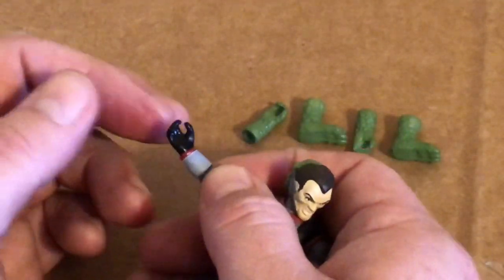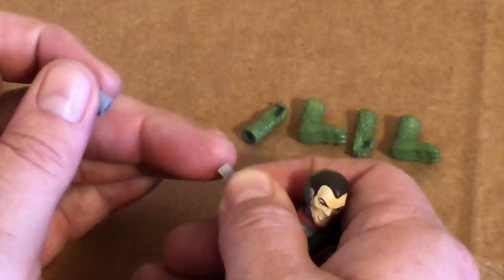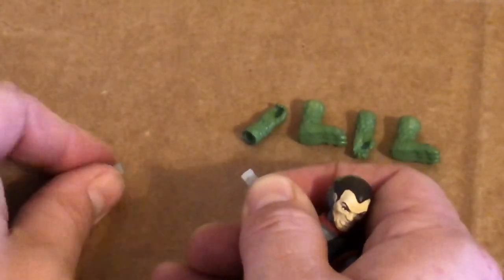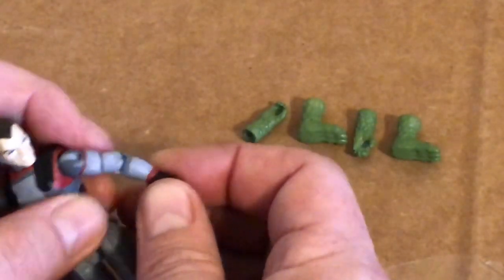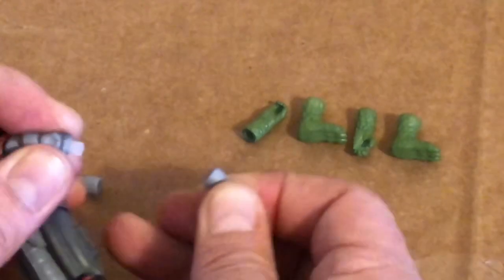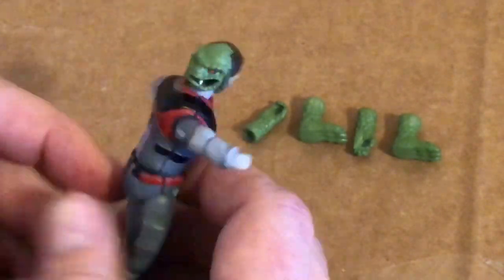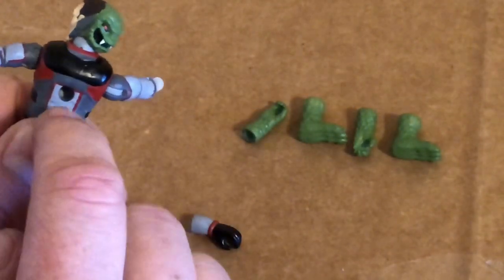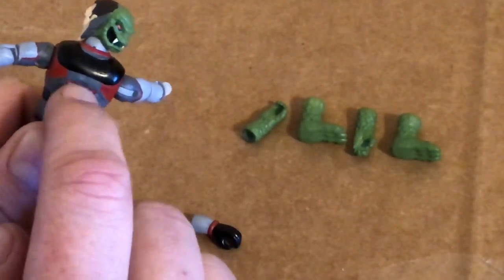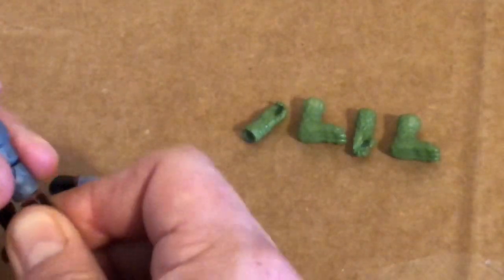Just gripping the elbow, I'll pull straight out on the hand, and you see this has a little bit of a lip on it, and it goes straight into this socket. The only screw I believe this figure will have is in the back. As Jason and Matt said, this one does not have the screw installed, but it would go in here just to keep that torso together nice and tight.